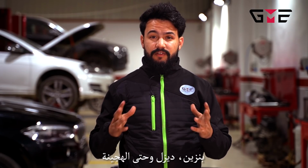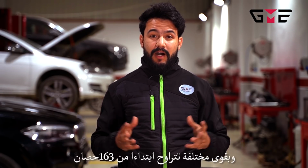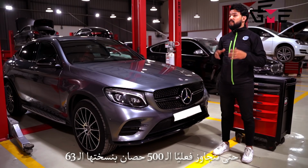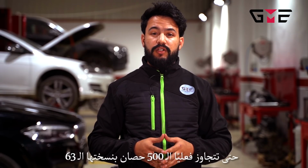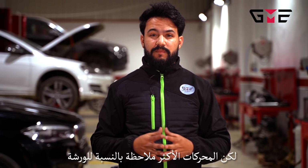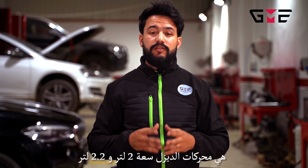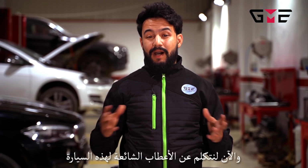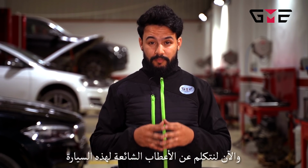Now, the Mercedes GLC is offered in various types of engines, diesel, gasoline and even hybrid, producing different amounts of power ranging from 163 horsepower until it literally exceeds 500 horsepower with the 63 version, which is absolutely breathtaking. But the most common engines from the workshop's perspective are the 2-litre and the 2.2-litre turbocharged diesel engine, aka the OM 651, which produces 204 horsepower. Now, without further ado, let's start discussing the common problems of this car.